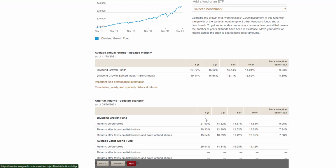But if you look at the most recent years here, it's been 13.5, 3 years has been 10.8, 5 years has been 11.4. The past 10 years has actually been close to 12.05. So if we want to be conservative, we could do 7%. If we wanted to have a little bit more expectation for VDIGX, we could put 12% in that growth number.